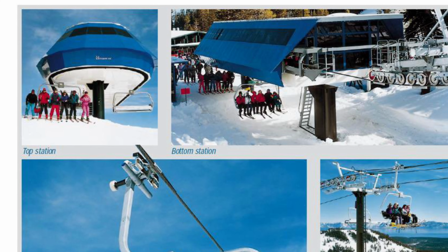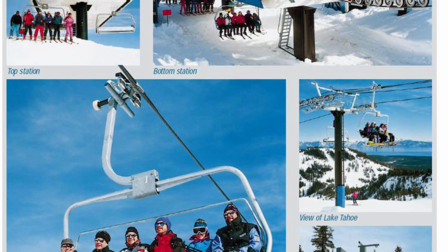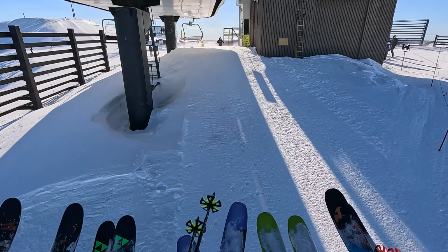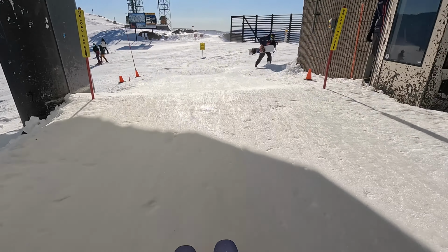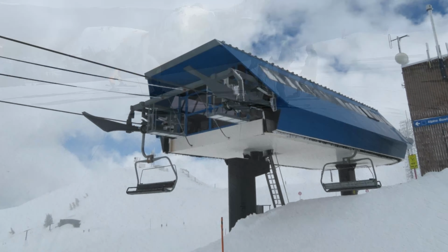Doppelmayr replaced the Yan lift, and the name Summit 6 was born. This new, slick, high-speed six-pack was pretty advanced for its time, as there weren't many similar lifts throughout the mid-90s. It's also worth noting that the masts for the top terminal of the lift were most likely reused from the Yan high-speed quad, probably in order to save on costs.